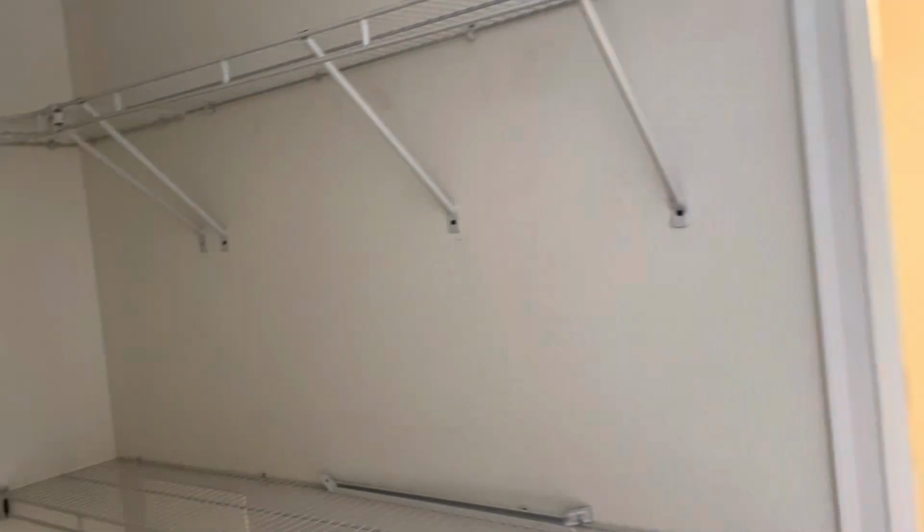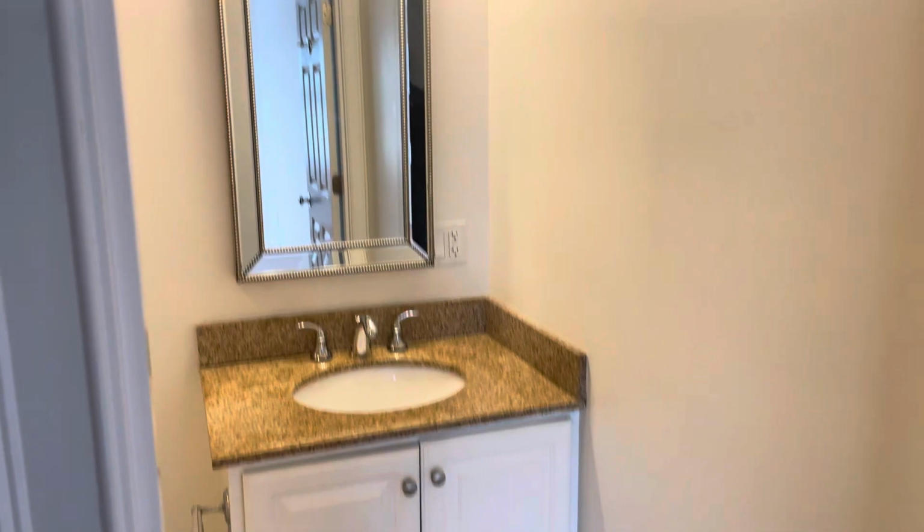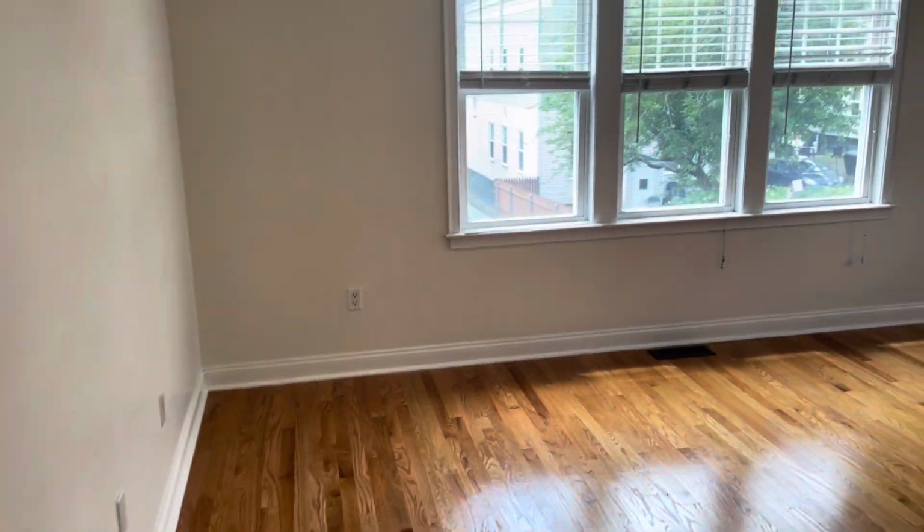And then we make our way around the corner. Got tucked in closet space here. And you got the full bathroom, shower, tub, and vanity. So this bedroom number 2 does have its own bathroom.